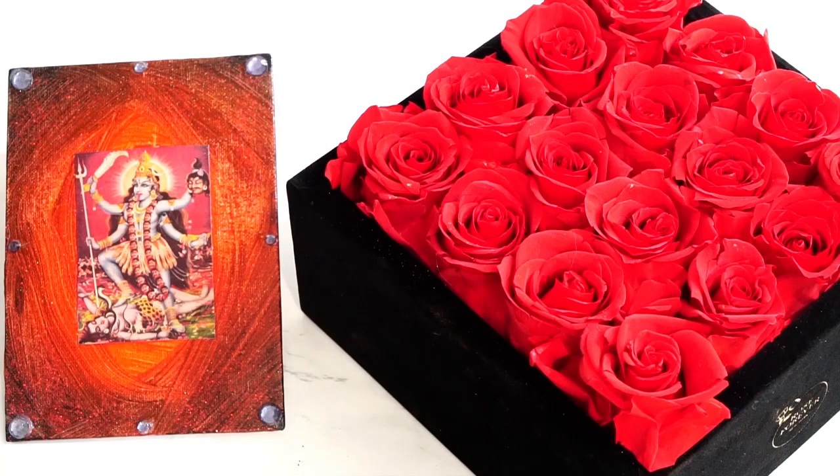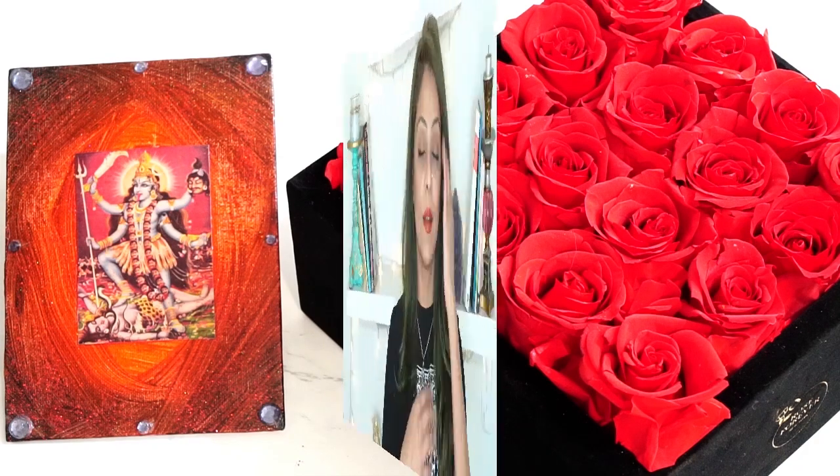Last thing I want to share with you on how to use a rose bouquet is to offer it to the goddesses that you work with. In my case, I would be offering it to Kali or Lakshmi, and you just offer it to them from your heart, and you tell them what you need, tell them what you want, and you thank them for everything that they have already given you. Offerings open up a channel between you and the deity or the energy that you're working with. So roses are a very high vibration, very positive vibration, and they're also protective. So what a beautiful way to open up that channel.